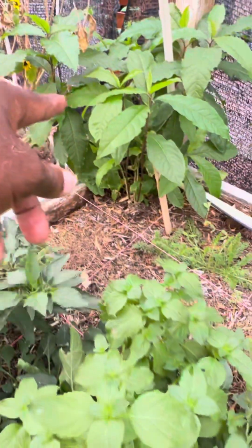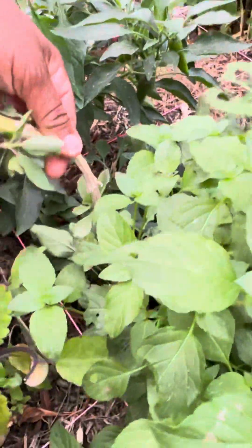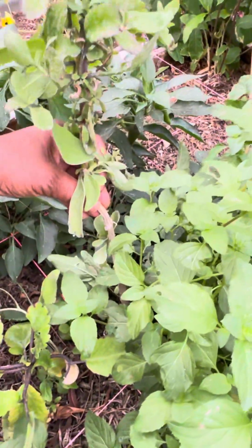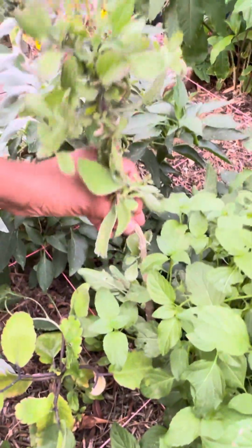And what's that over there? Now, I don't know what's wrong with this bad girl here, but you know what? See, this is not going to waste. See how heavy she is here? Yeah, she's heavy. And guess what? She's not gone. I'm going to cut off the top, and I'm going to stick her in the ground and watch what she does. She's going to come right back.